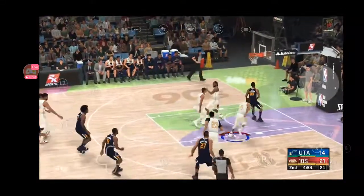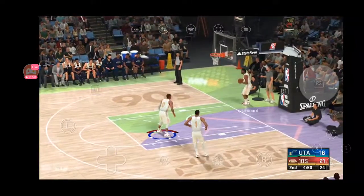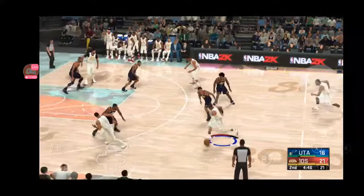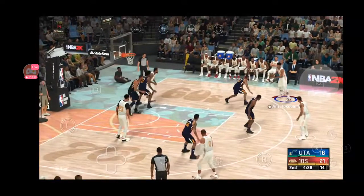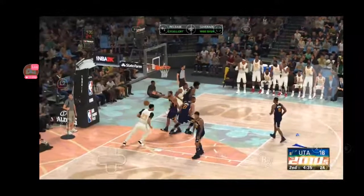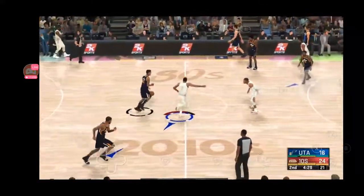Here's Clarkson. That one falls. His second basket of the game. He's now 2 for 3. And they're beginning to just flat out fall apart defensively right now, especially on the interior. Here's Leonard. Giannis kicks to Rose, takes a 3, and a great assist by Antetokounmpo as that one goes in. And the 2010s team leads by 8.